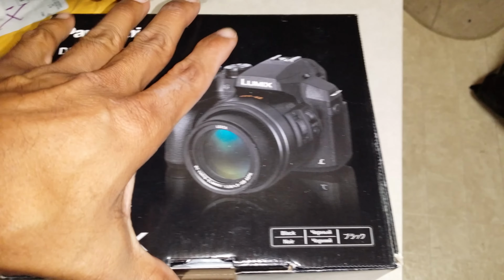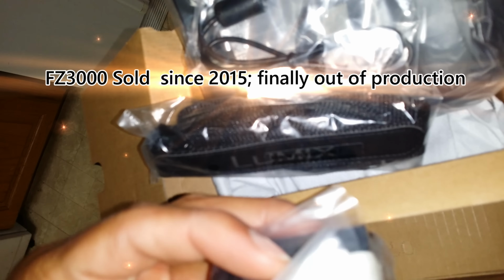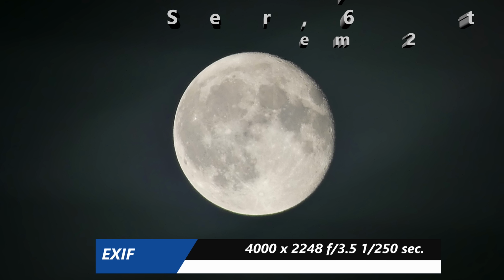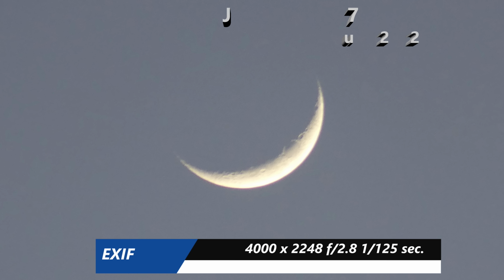I bought the FZ300 back in 2015. It's been sold brand new ever since then and is finally out of production. But even today, it is arguably my nicest camera. I had taken pictures with this camera of the moon before, so I knew that it could zoom in enough to get very detailed pictures of the moon. But how would it fare during the eclipse?